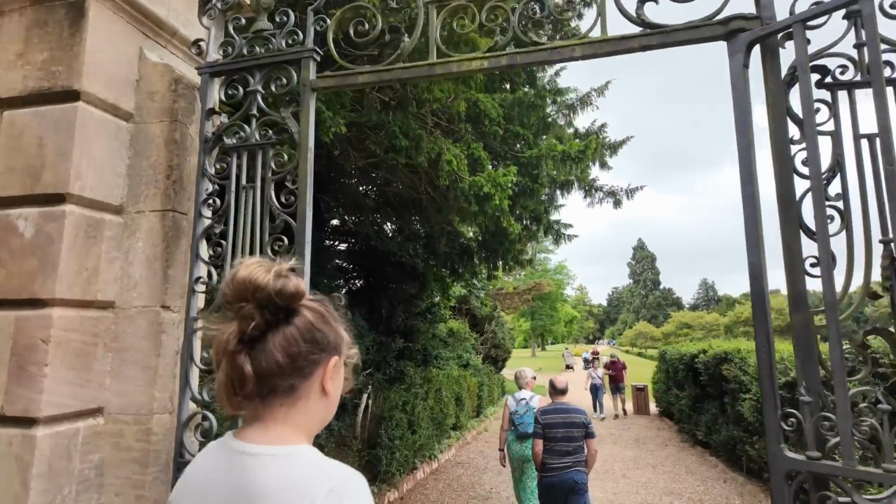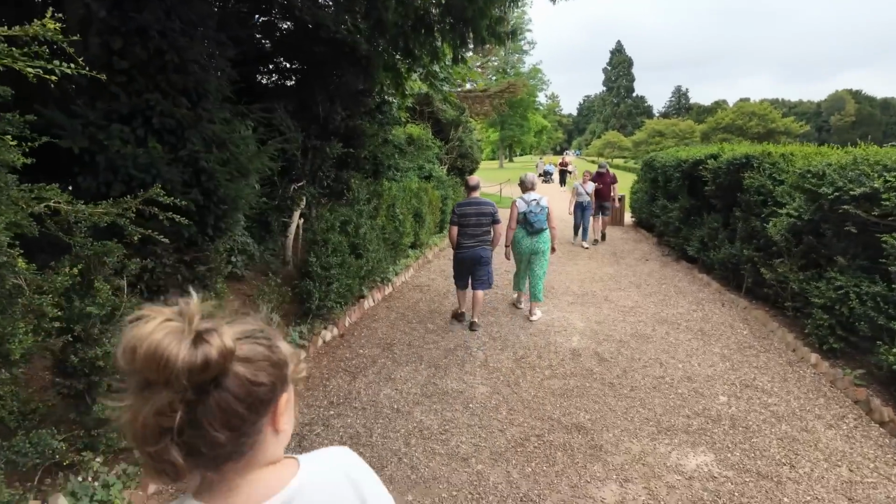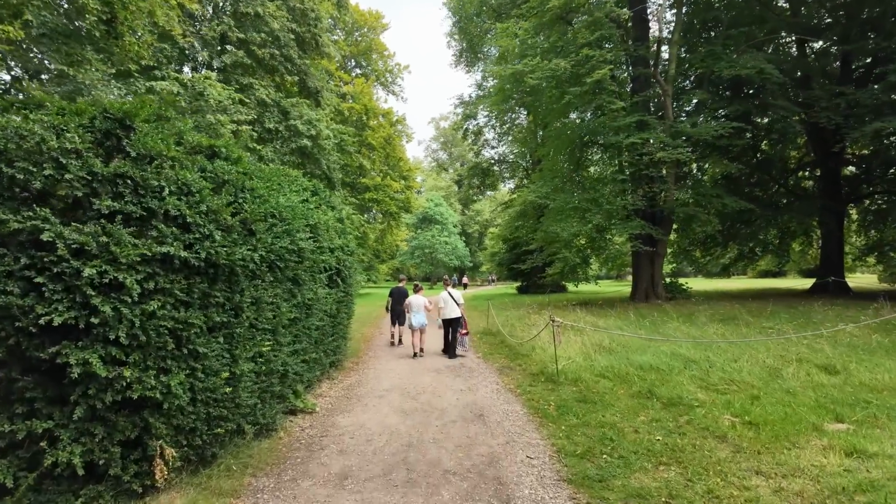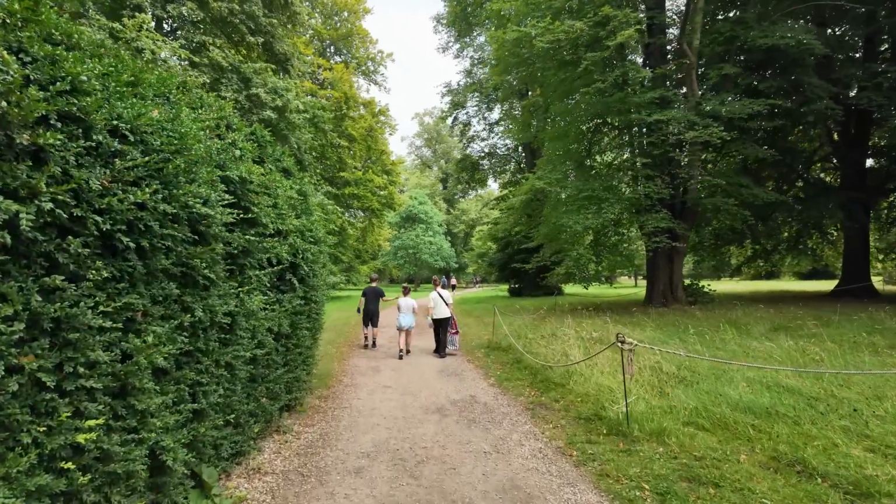Should we go and see where they are? Yeah, have a walk around the lake. Well, we've come out of the church and now we've lost Mum and Cameron, haven't we? Where have they gone? Now I have to find them again. Got to find them now. So we found them and we're now going to head to where the big lakes are and have a little walk around there.